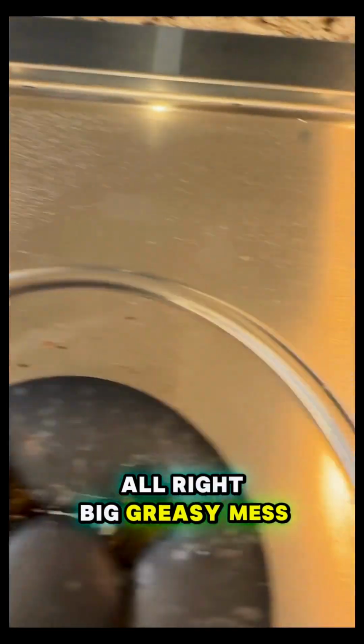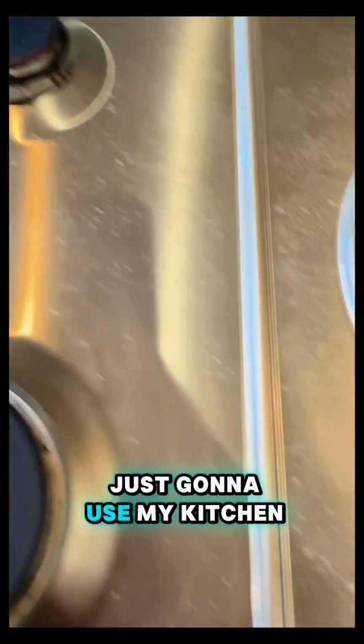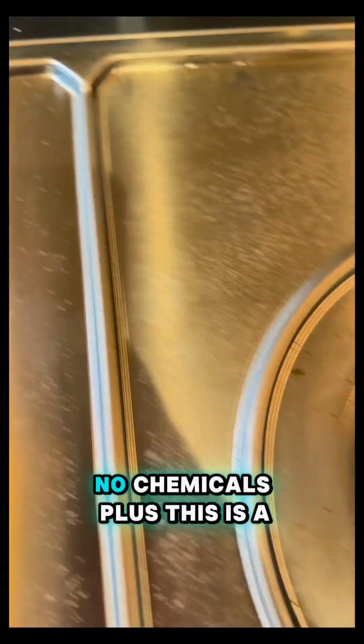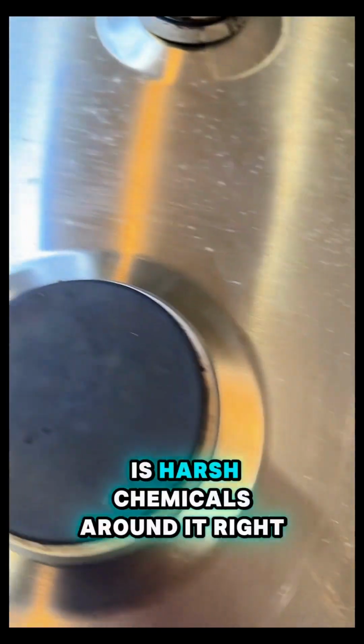All right, big greasy mess here going on my cooktop. And you know what? I'm just gonna use my kitchen cloth to clean it up. No chemicals. Plus this is a gas cooktop, so the last thing I want is harsh chemicals around it, right?